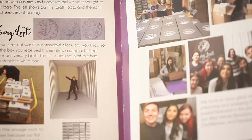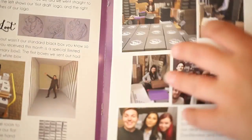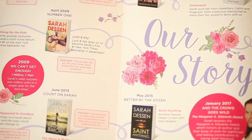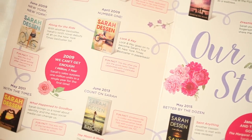A couple other random things. I have a one-year anniversary Fairy Loot thing. It's a little thing they sent with their box, and I like to keep it because it tells about their progress over their one year, and it's just really adorable. And I took a lot of time making this, so I really wanted to keep it. As well as this, which I got from Penguin when they sent me Once and For All. This is kind of a little book on Sarah Dessen. It has a little timeline of all of her books and things of that nature, which I really enjoyed reading and want to keep.